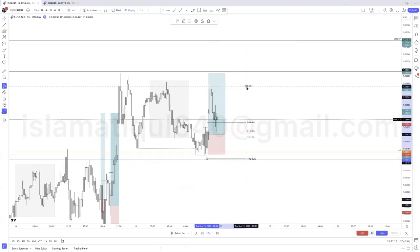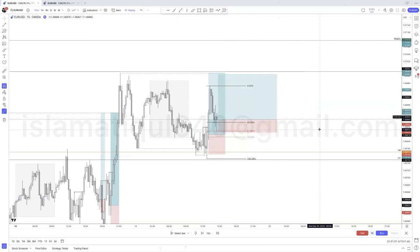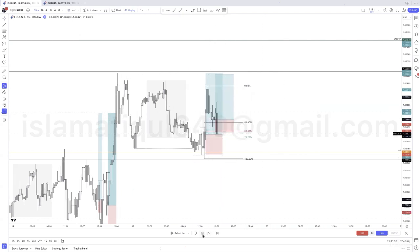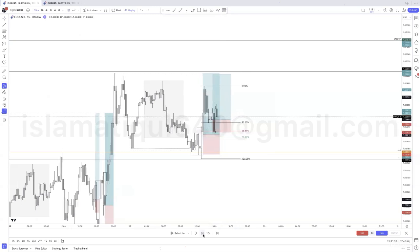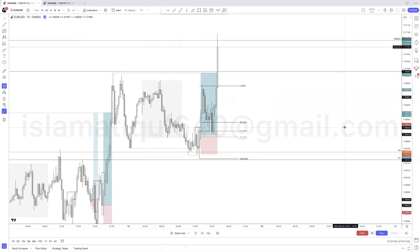Oh, golden ratio, sweet spot, buy it, right? Everyone's buying it now. Everyone's buying it right here. But what do we know? We know that liquidity was not swept yet. So there's no flow for them to move to the upside. So what did they do? Created a swing low, took that out. Stop losses are taken out. Now they have flow. See? Quick move, big moves. See? That happens. That happens. Okay.